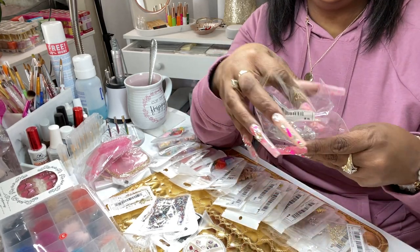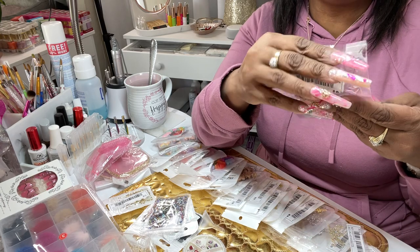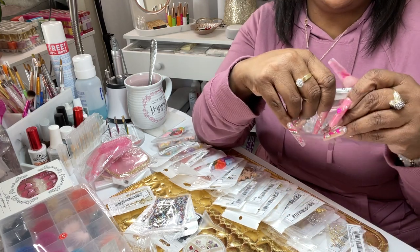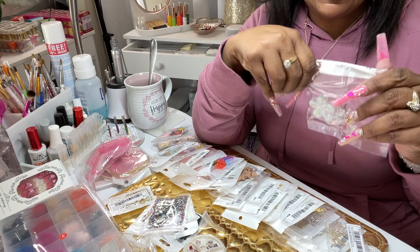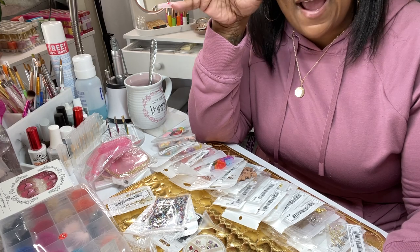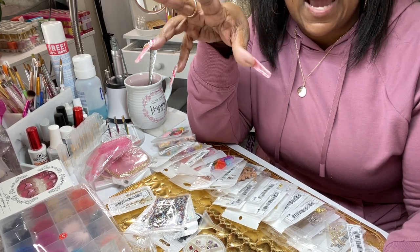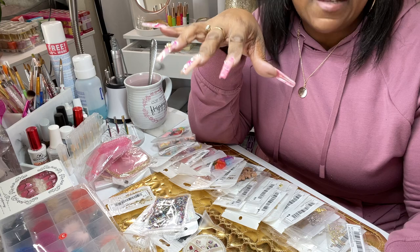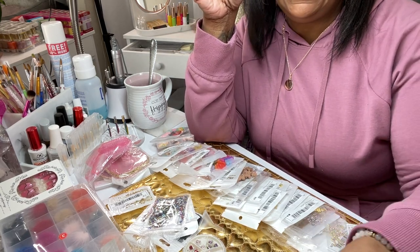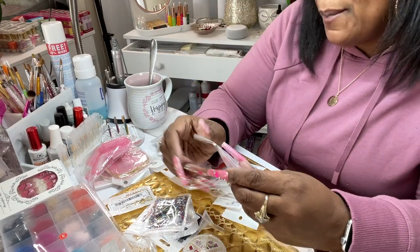I don't feel like anything is set in stone. Some stuff is set in stone as far as your acrylic and your monomer and polymer ratio and stuff like that. But most styling and decorating and designing, those things are not set in stone. You can basically do anything you want to. And I think that's what I really like about doing nails.